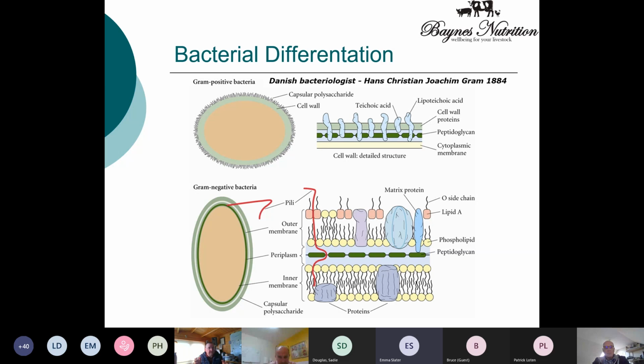They're more like pancakes. They're nice and floppy. They're relatively straightforward to kill. Now, the gram-positive bacteria, they've got a hard shell on the outside. They're more like a Smartie. Once we acidify an environment, that hard shell is quite difficult to get through.